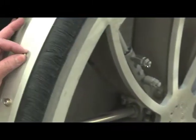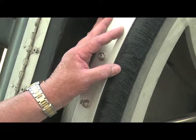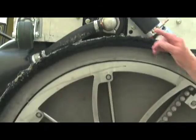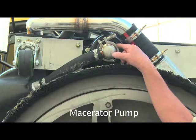The brush on the outside of the cleaning head is fixed. It does not turn. Therefore, the wear factor is minimal. The brush prevents water and debris from exiting the head. This is the Macerator Pump, which is mounted directly on the cleaning head.